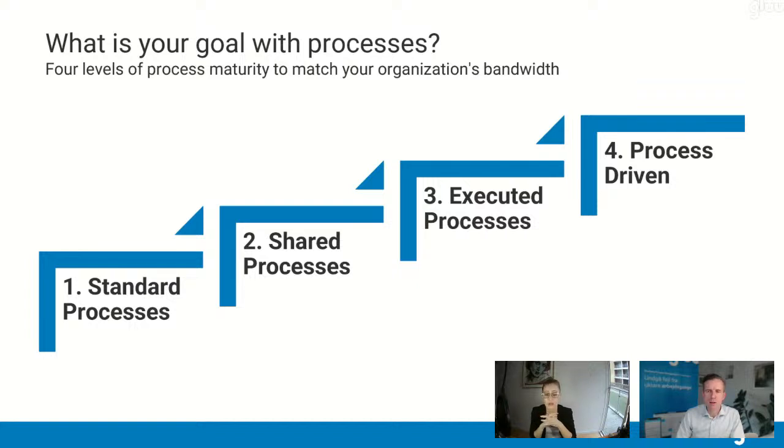If I may add, earlier in Gluu's history, our ambition was that everybody should become process-driven, but we realized the larger the organization is and the harder the culture is to change, the more you need milestones and steps on the way. And that's why we developed this model, because it can take time, as our case study will show you later, for a large organization to become process-driven. It is a long and difficult journey, and it's much more than the tooling that we provide. Of course, it's a big concerted effort in the organization.